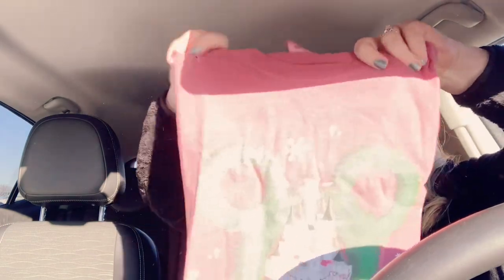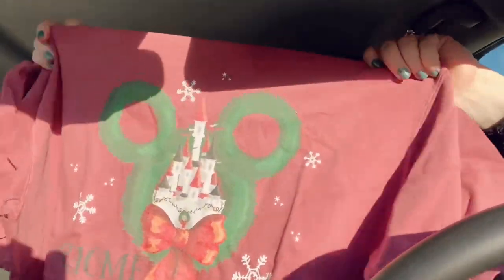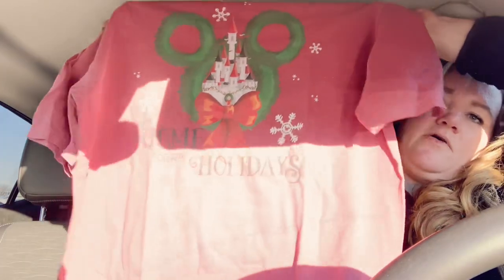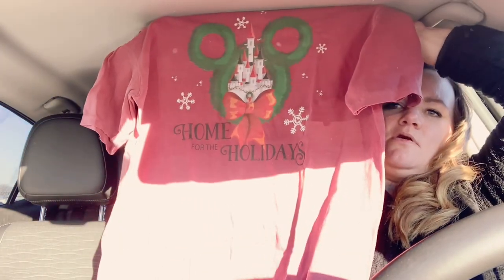I thought this was a sweater. Okay, this is the shirt. And this is what it looks like, home for the holidays, and it has a castle. I love it. I love, love, love the wreath. I love it all. So that's perfect. Okay. And there were two reasons I wanted this.